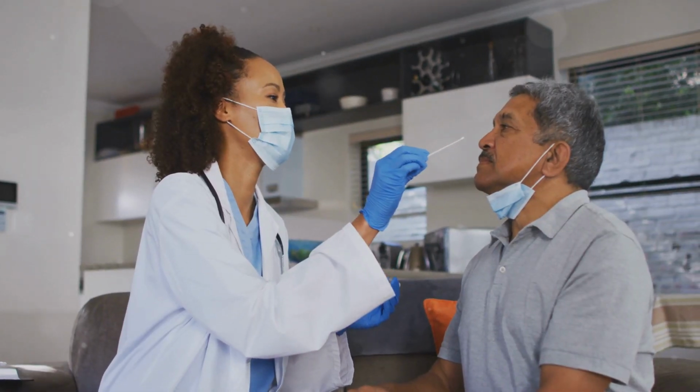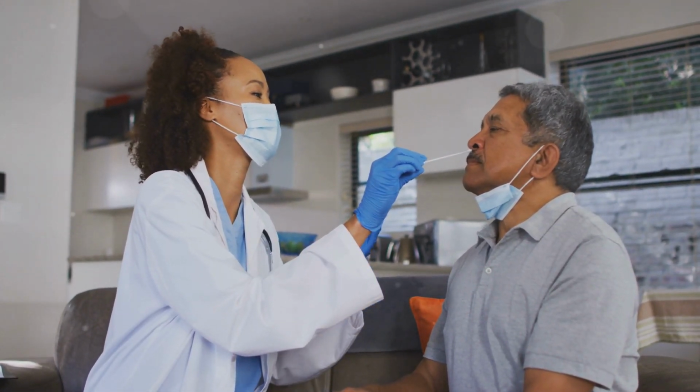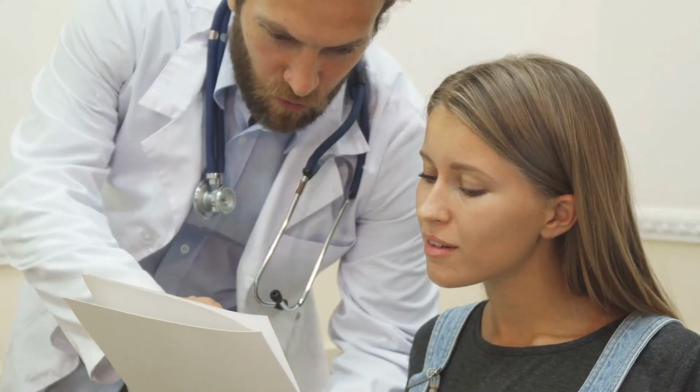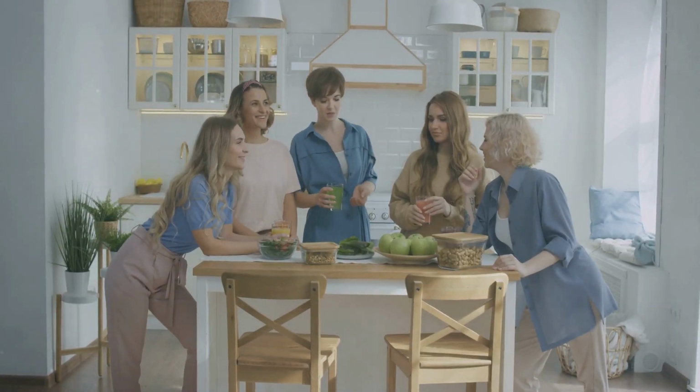So there you have it, folks. 20 hidden STDs you probably never knew existed. Remember, knowledge is power. The more you know about STDs, the better equipped you are to protect yourself and your partners. Getting tested regularly is crucial, even if you feel fine. Early detection is key when it comes to treating STDs effectively.